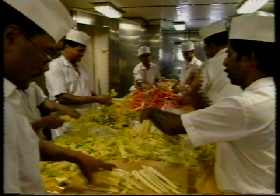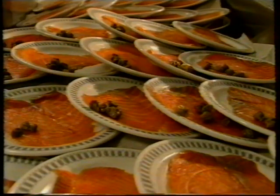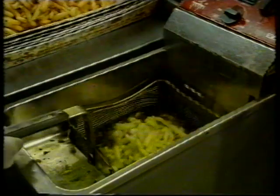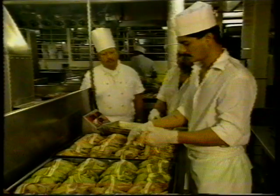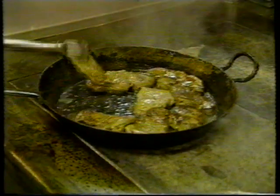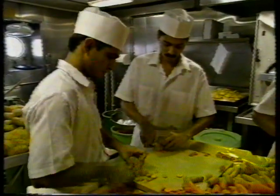The first sitting for dinner is approaching, and the galley begins the build-up to a second crescendo of activity in the day. With 4 or 5 choices of main course a night, the variety of food produced is almost as impressive as the volume. There is no risk of running out. Enough stores are always carried for the current cruise and the next.